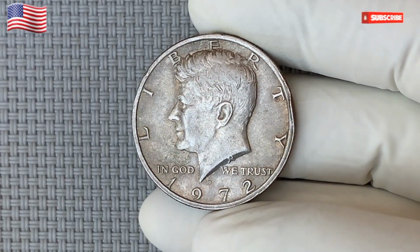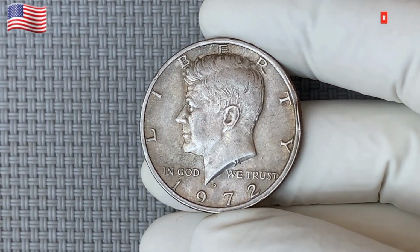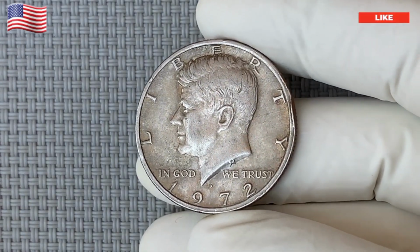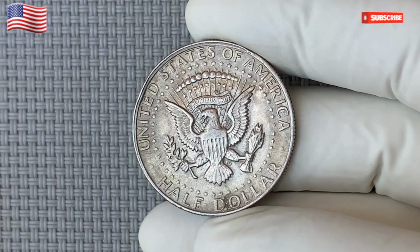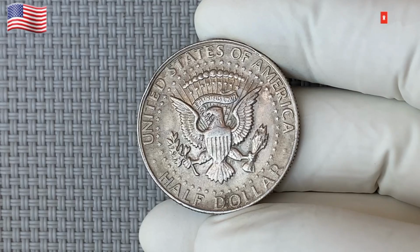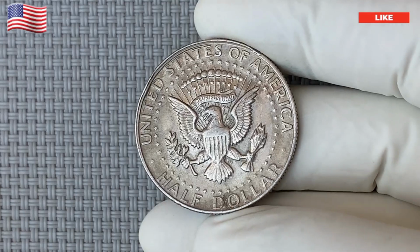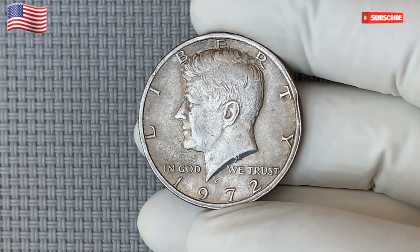In summary, the 1972 Kennedy half-dollar is a fascinating coin with a rich history and the potential to be far more valuable than most people realize. Whether it's the mint mark, the condition, or a rare minting error, this coin could be hiding a significant value, especially if you're lucky enough to have one of the more rare varieties. If you do, you could be looking at a potential worth of $96,000 in words.